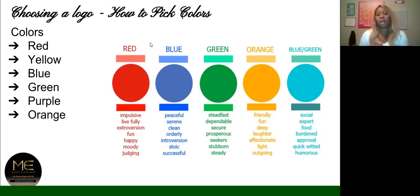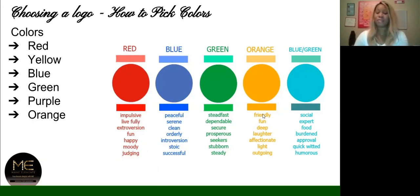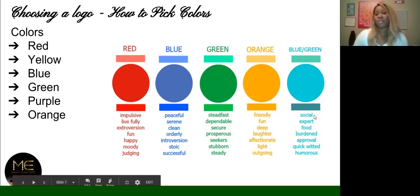But you do want to think about what you want, okay? So here are some of the colors that you have, some choices. I just gave you some colors and some research behind some of these colors. So red kind of means impulsive, living fully, fun, happy. Blue, peaceful. Green, steadfast, dependable, like money, friendly, secure, right? Prosperous. Orange means friendly, fun, laughter, and green means more social, expert, approval. Okay, so these are some of the words behind some of these colors.